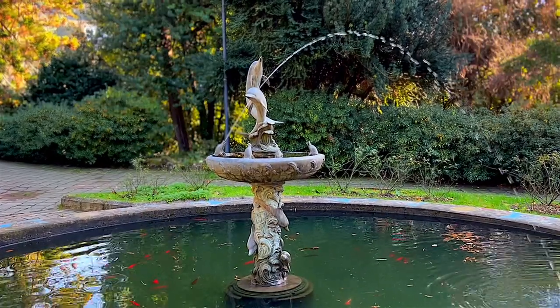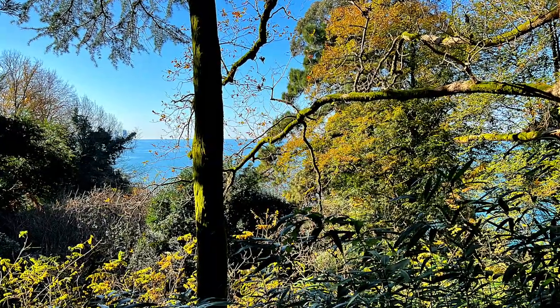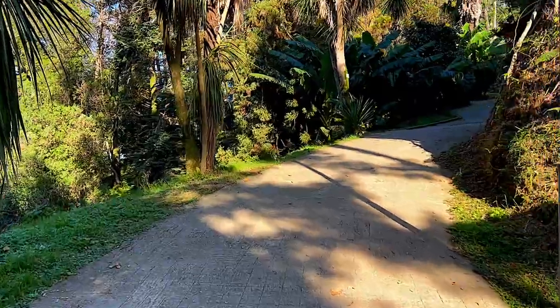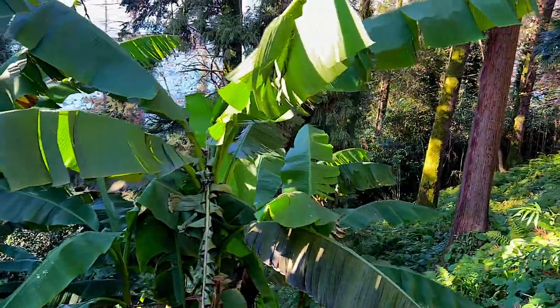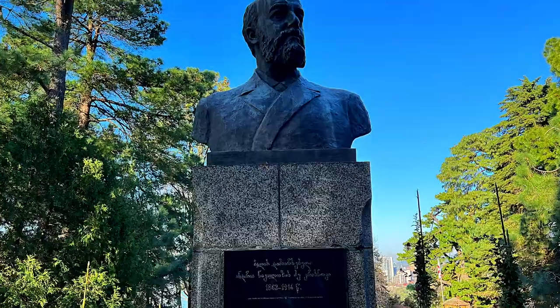Batumi Botanical Garden was established in 1912 by Russian botanist Andrei Krasnov. He was aided by two skilled gardeners and decorators, the French Dalphons and the Georgian Gardiani. Krasnov died 2 years later and was interred at the garden, which still houses his grave and the statue.